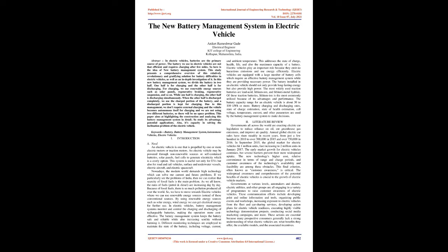Keywords: battery, battery management system, autonomous vehicles, electric vehicles. Introduction. A need. An electric vehicle is one that is propelled by one or more electric motors or traction motors. An electric vehicle may be powered through non-renewable sources or self-contained batteries, solar panels, or fuel cells to generate electricity, which is a costly option. This system is useful not only for EVs but also for road and rail vehicles, surface and underwater vessels, electric aircraft, and electric spacecraft.